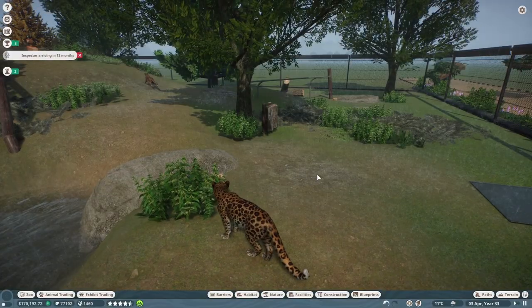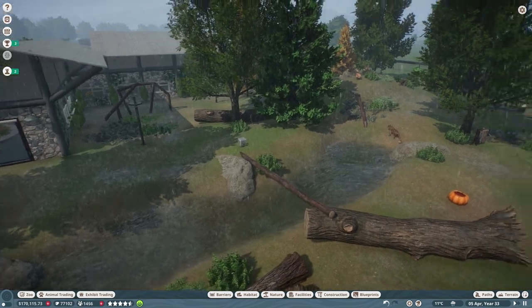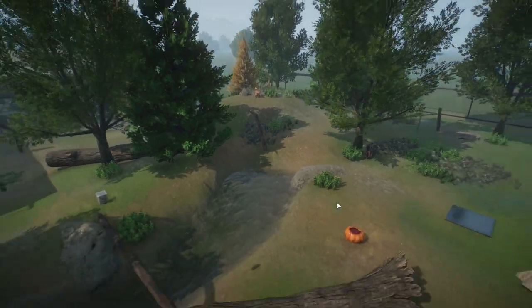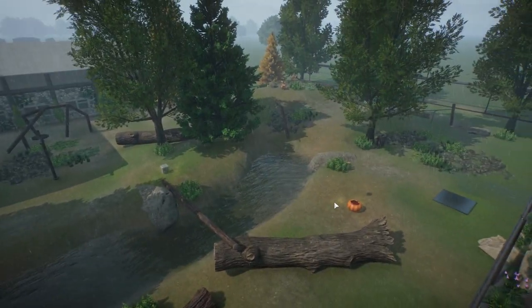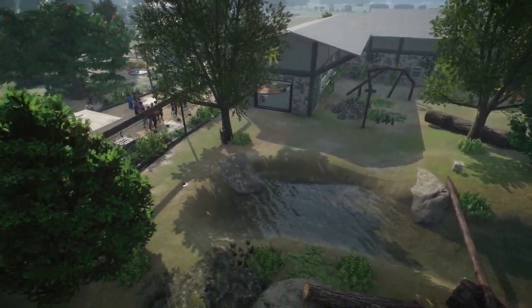Here we are. So here is the habitat. Let me zoom out so we can see. Actually, do you know what? Let's just wait for the rain to stop. Okay, now that the rain has stopped, you can see the habitat here. Oh, are you joking? It's back again? Hang on. Okay, I think it stopped this time. So, again, this is the habitat.